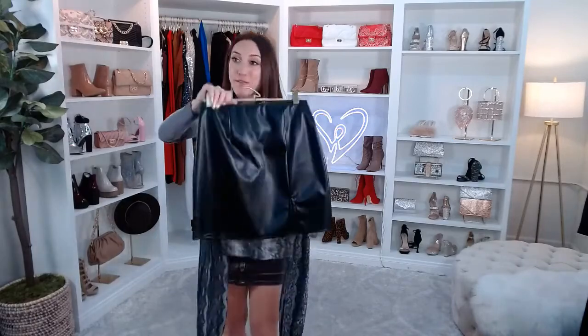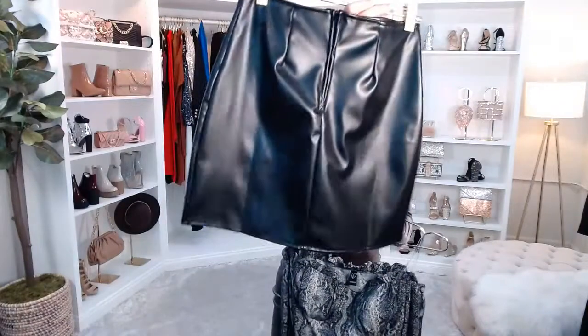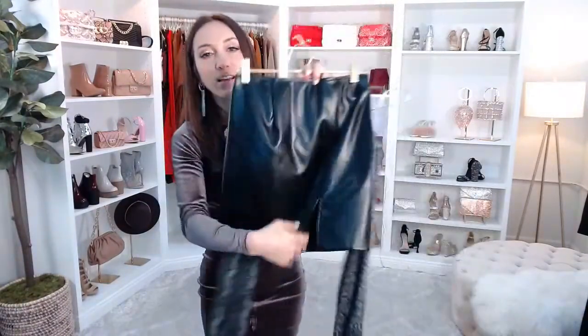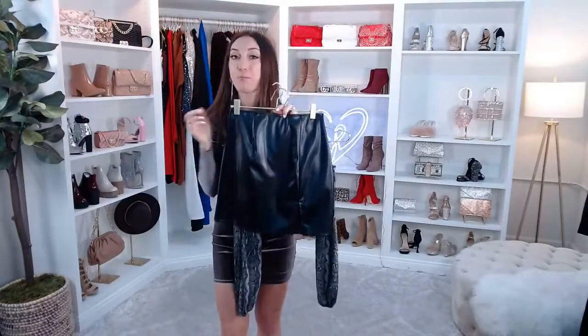So one of my favorites, very, very flattering on, has a high rise waist, has that zipper closure, some seam detailing here. It's got a sexy front slit. So it's just a slight one right here, so it kind of makes this triangle right here. So very appropriate for the office, not showing too much skin.